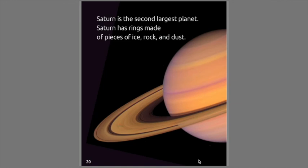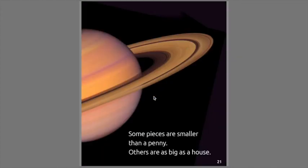Saturn is the second largest planet. Saturn has rings made of pieces of ice, rock, and dust. Here are Saturn's rings. Some pieces are smaller than a penny. Others are as big as a house.